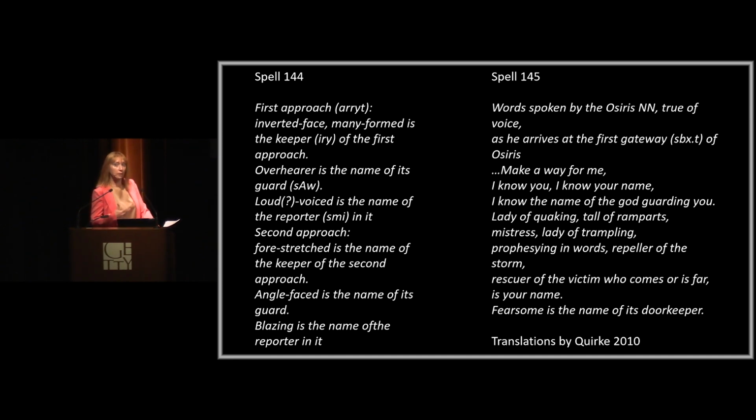So the three guardians of the Arerut have specific functions, by the way. One is a keeper, another one is a guard, and then we have a reporter. And indeed, we could make connections between this sort of protection and judgment occurring in the netherworld and what has been called by Egyptologists justice at the gates.